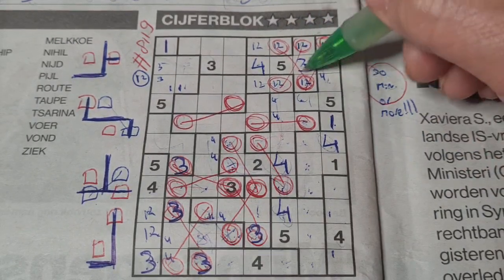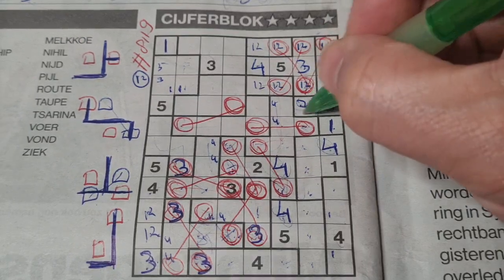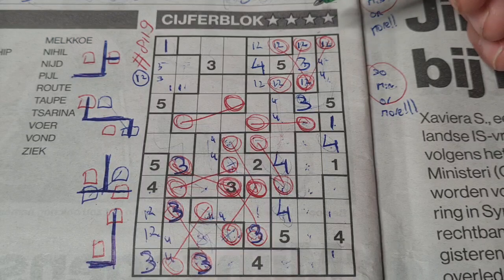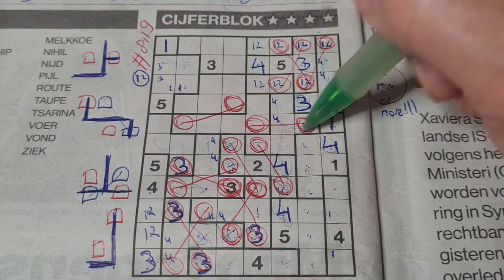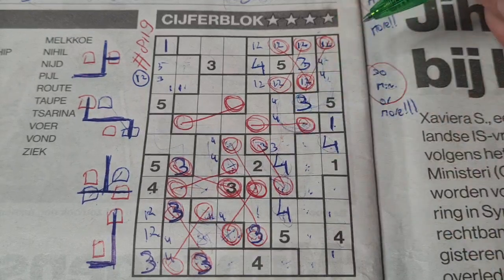These two boxes can be a 3. So one box left for the 3 in this L-shaped area should be there. These 3 boxes surround the 3 can be a 3. So the 3 could be here, could be there.